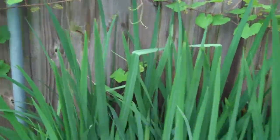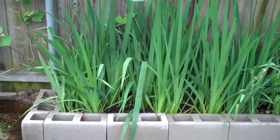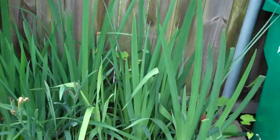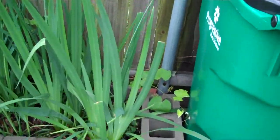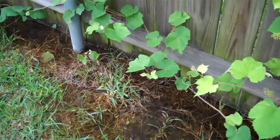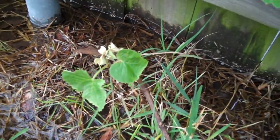Anyway, this is my iris bed. There's also some gladiolas in here. The irises bloomed, or some of them bloomed already, so we didn't get to get that show, but they're quite tall. They're a good 3 feet tall. And the other grape, there it is. It's actually making it.